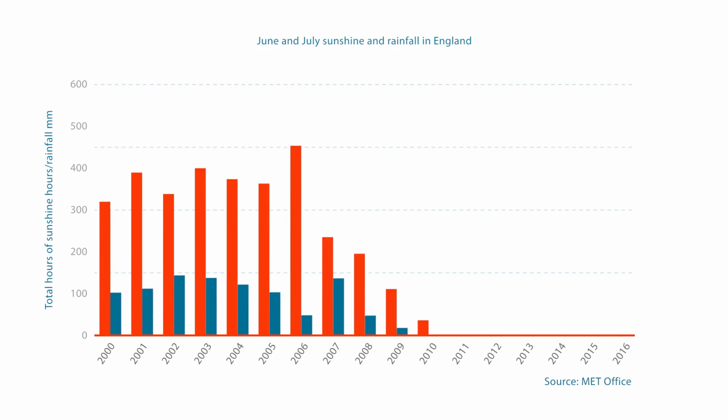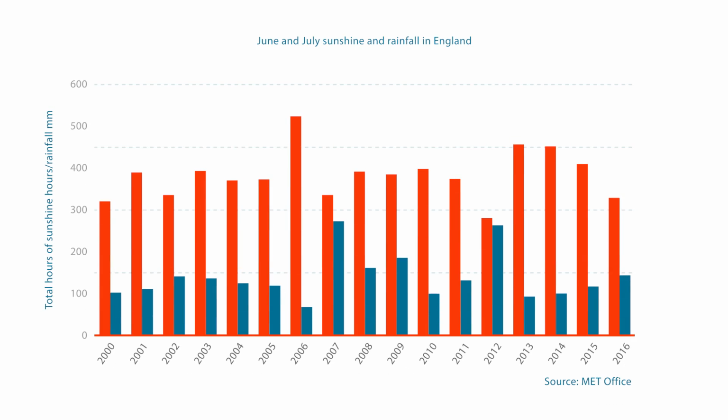So summer to date has been relatively dull and wet, so looking at Met Office data for June and July, we have both seen relatively low levels of sunshine and relatively high levels of rainfall in England. But we know that August is a critical month too weather-wise, both for pass rates and for yields.